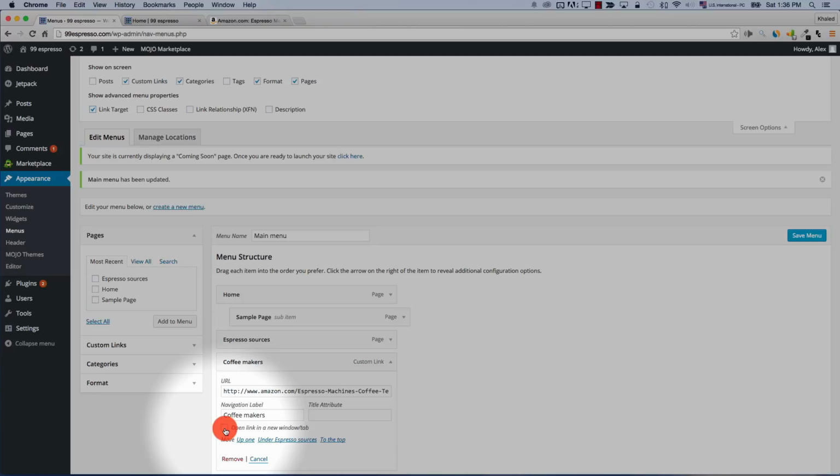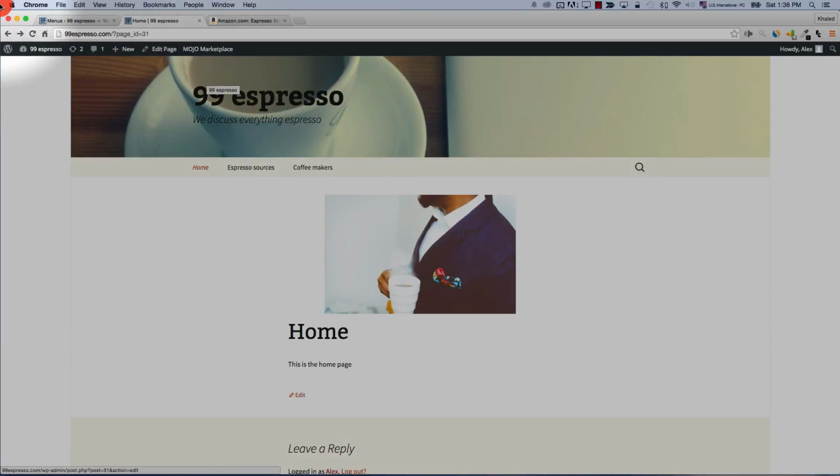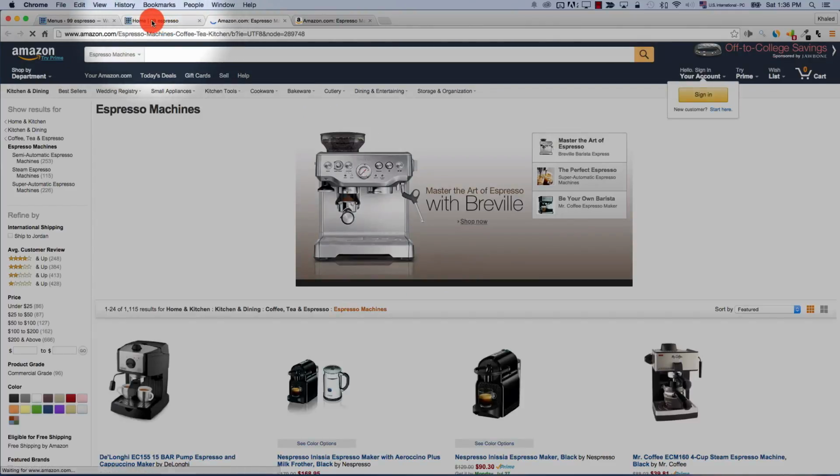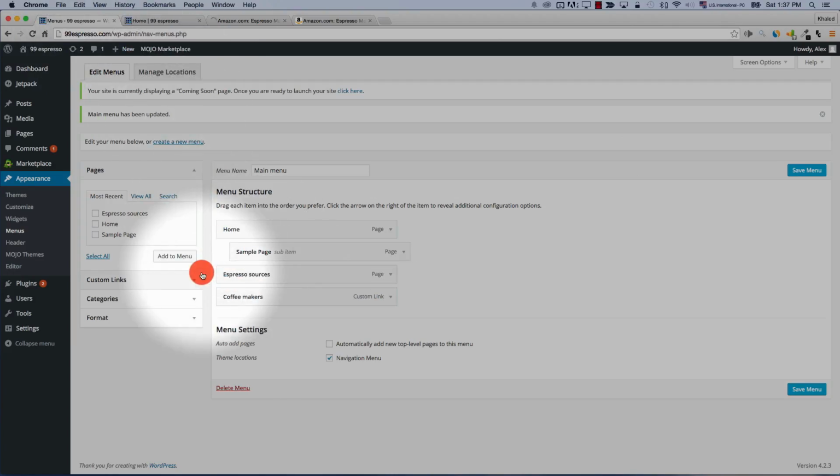So I'm just going to click on this button now that I have it after I chose to view it here, and I'm going to save the menu. Then I'm going to come back to the website and refresh. And now when I click on the Coffee Makers link, I still have my original site open, but it just took me to a new tab, and it opened that page in this new tab. Let's come back here. So this is how we add a page or a custom link.